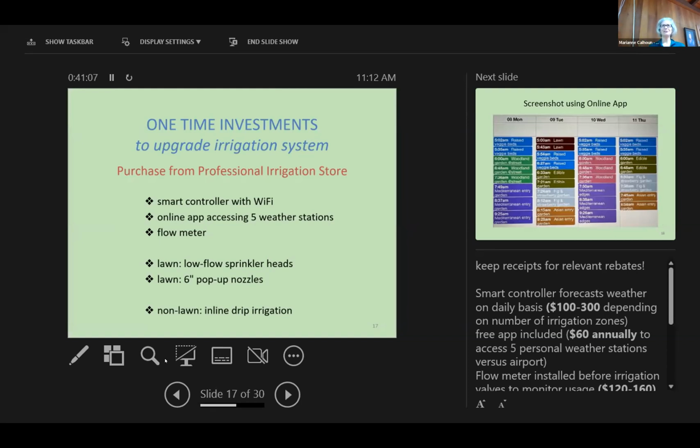I found out after paying somebody to install it all, I had to have the contractors come back and put in 6-inch pop-up nozzles so the water would go over the grass. Little things. It's not a lot of money, but sort of a pain.